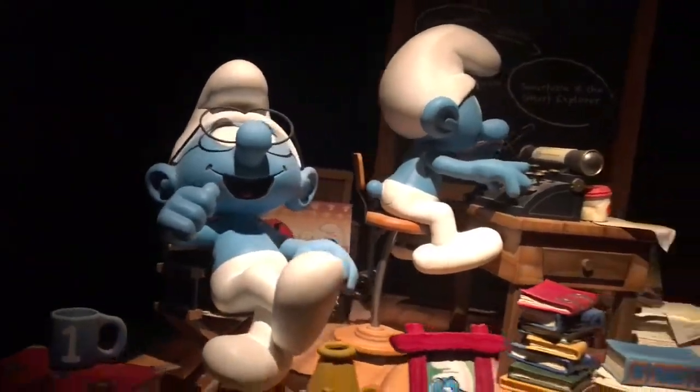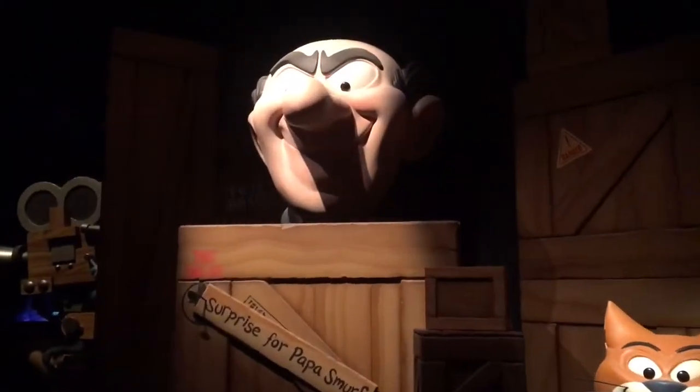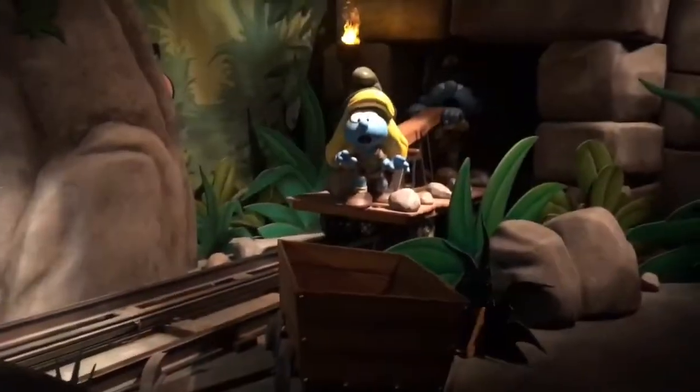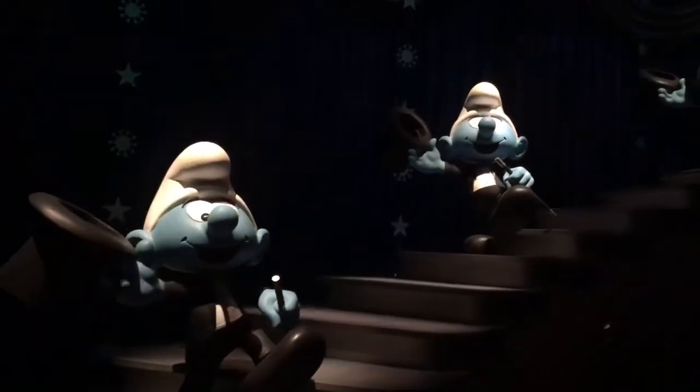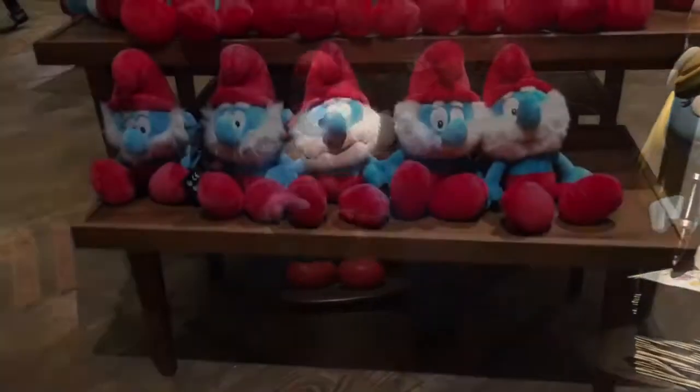Smurf. Hi, I'm Heavy Smurf. Oh, you're Smurf. The director. New stars. It was great.